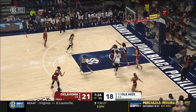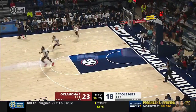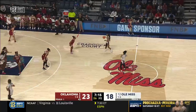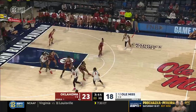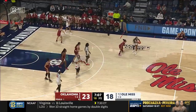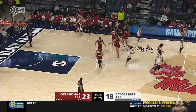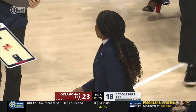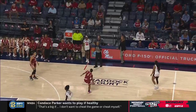Well, I mentioned on the other end of the court, Peyton Verhulst picked up her second foul, so that sent her to the bench. Nice drive to the basket by the freshman, Sahara Williams, and Oklahoma with the 5-point lead. It's their largest lead of the game. And a timeout from Coach Yo. Ole Miss has started this second half just stepped on the gas.